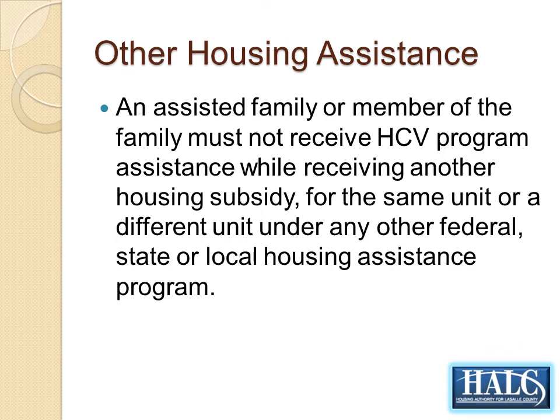An assisted family or member of the family must not receive HCV program assistance while receiving another housing subsidy for the same unit or a different unit under any other federal, state, or local housing assistance program.